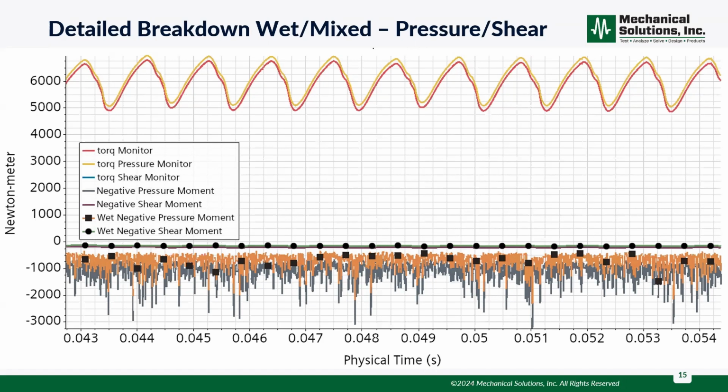So let me explain this graph now. Again, the top curve is our total torque. And then you can also look simply at the torque that is in negative direction. Those are the green and brown lines, so they're just below zero. But then the noisy bits at the bottom there, where I put some symbols like the square and the dot, are the moment created by the wet surfaces on the wheel in negative direction. So that's slowing us down. That is actually a negative component that's in there.